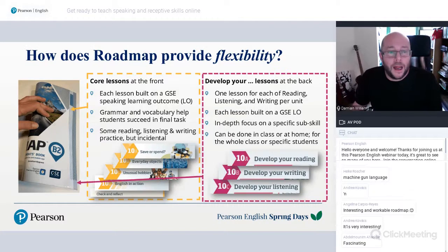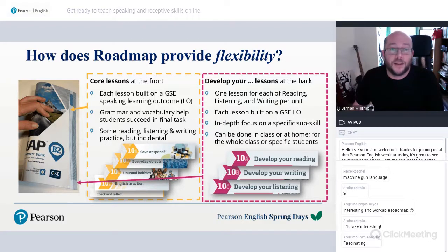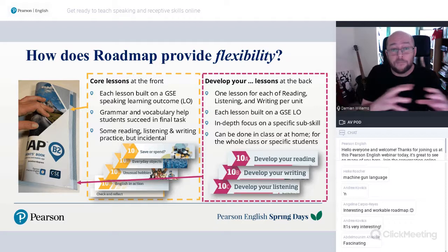Because at the back of the book, we have the Develop Your Lessons. Now there's three for each unit, and they link to the ABC lessons in the core, which develop listening, reading, and writing. So you can see here, Develop Your Reading, Develop Your Writing, Develop Your Listening. And they all take this approach of teaching transferable strategies that they can use. They're linked to the core lesson by topic.